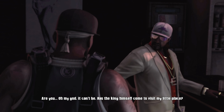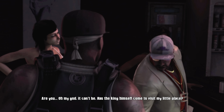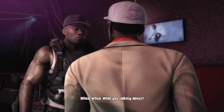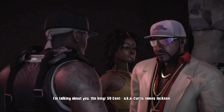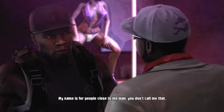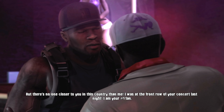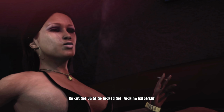So in order to track down this Kamal figure that is a part of the reason why 50 Cent got ambushed, he has to go and talk to a bunch of people who know a lot about Kamal's findings and his dealings behind the scene. And so he goes to a strip club owner who has beef against Kamal because he cut up his favorite girl. Yeah, this game writes itself.